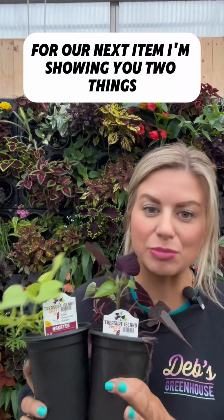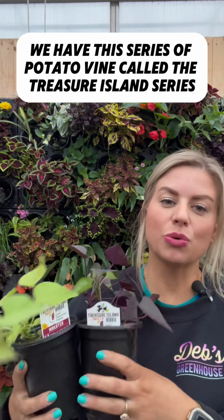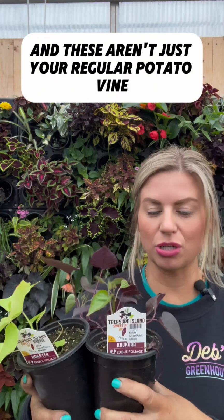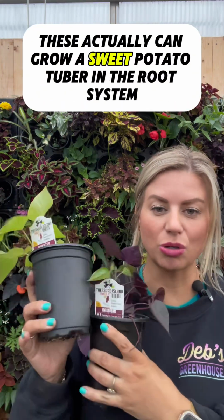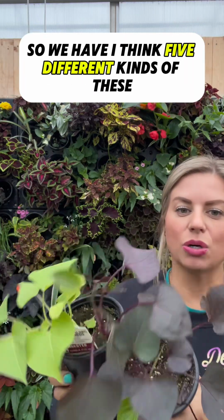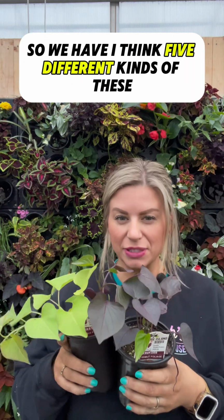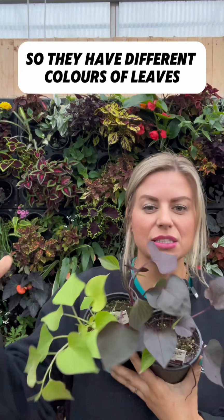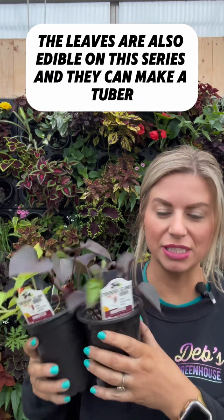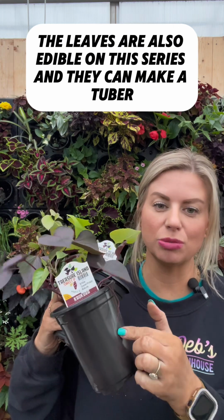For our next item, I'm showing you 2 things. So we have this series of potato vine called the Treasure Island series. And these aren't just your regular potato vine. These actually can grow a sweet potato tuber in the root system. So we have, I think, 5 different kinds of these. So they have different colors of leaves. The leaves are also edible on this series, and they can make a tuber.